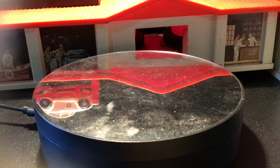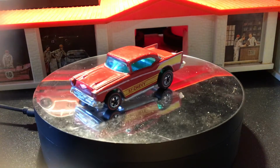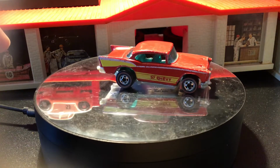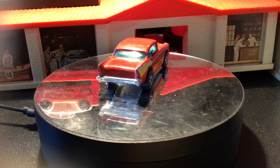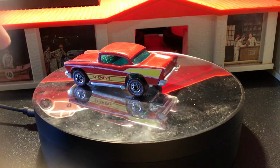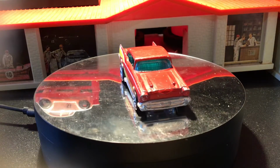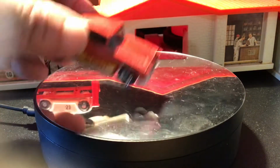Up next, from 1977, got the ever popular 57 Chevy. Another Larry Wood design. This came out in the Flying Colors. One sold for $113, and right now they range from $49 to $199. And this one, mine, I would probably start at $55 if I was to put it on for sale. It has a chrome base, blue tinted windows.